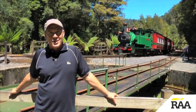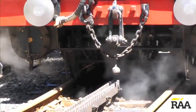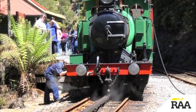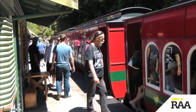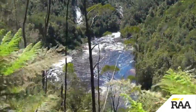We're at Double Barrel Station now, and this is where the rack and pinion part of the trip begins. The rack and pinion system is comprised of a central toothed rail which engages with cogs fitted to the train, allowing it to tackle the steep grades over the next few kilometres. Then it's back on board and off towards the spectacular King River Gorge.